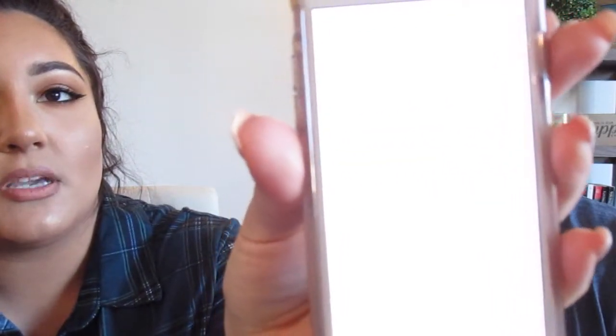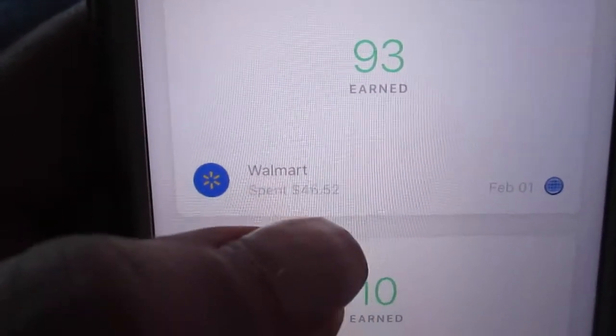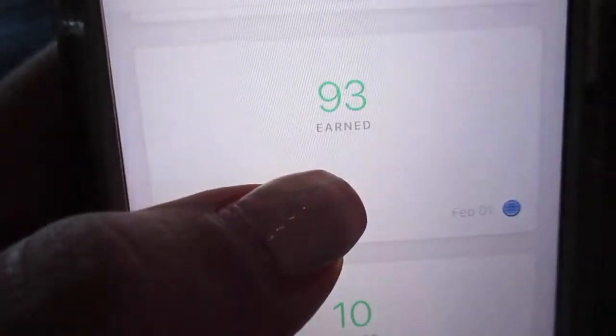It basically just works behind the scenes. So whatever you spend at those places, you earn points. I can show you guys what we have so far. We had more, but it shows you right here. It's going to take a while to focus. It's too bright. Hold on. All right, hopefully this will focus. There we go. So it says points history, Walmart. We spent $46 at Walmart and we earned 93 points just from that purchase.